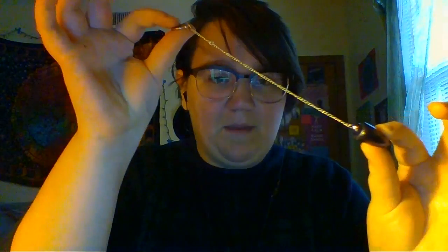Some other fun things I have here, I have pendulums. My mom and I are both really good at getting pendulums to swing and using the energy and that sort of deal. So this is a little amethyst one that I got as a Yule gift a couple years ago. It's got this little moon charm. So it's pretty. Very pretty. So there's that one. And then I also have another one.